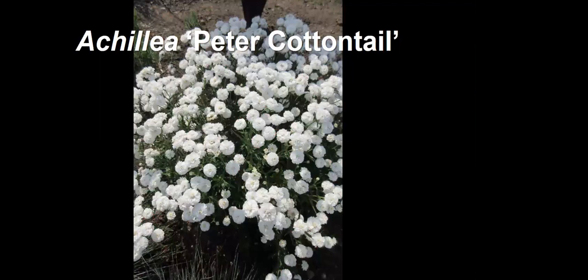Millie Rock Rose, another yarrow, but quite short in height, about 12 inches. And Peter Cottontail, this is an interesting type of yarrow called sneezewort. This is native to Europe, but look at the very tight buttons here. I don't think this has a lot of pollinator value, but reads very interesting in terms of that flower arrangement.